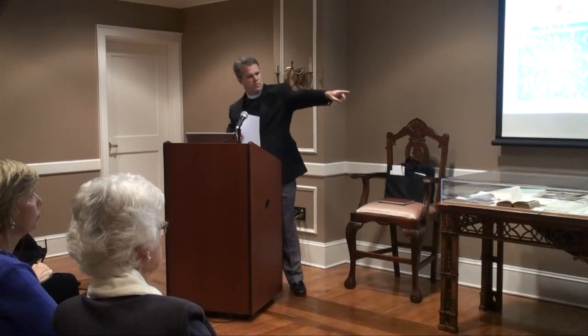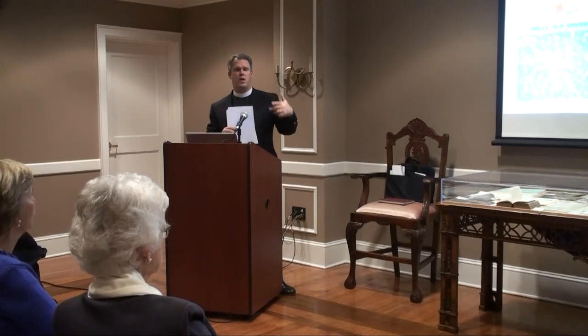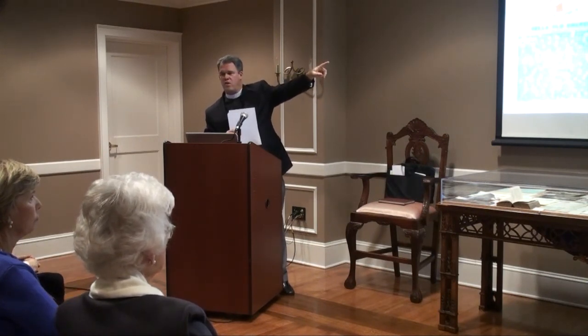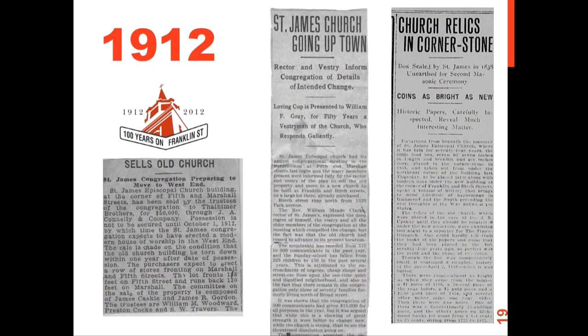In April of 1912, the old time capsule in the lead box was dug up and removed from the cornerstone of the church at 5th and Marshall Street. And there was an article in the Times-Dispatch detailing everything that was in that cornerstone. That's the article on the far right. Other articles at the time gave the reasons why we wanted to move uptown, and then a very small article that Matt found about the fact that we did sell the old church to Tall Harmers for $50,000.